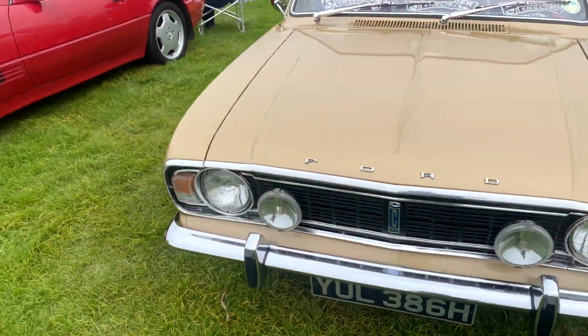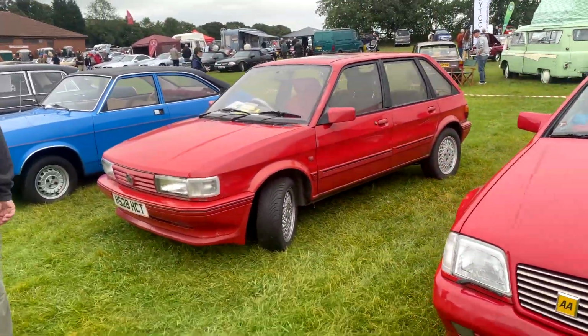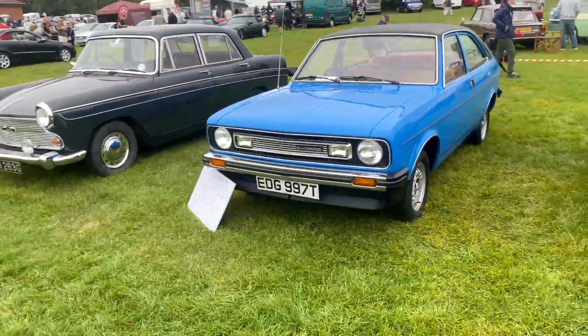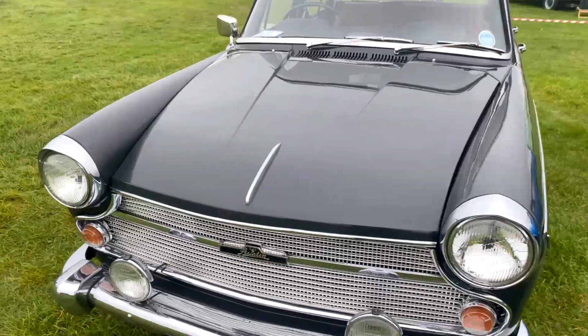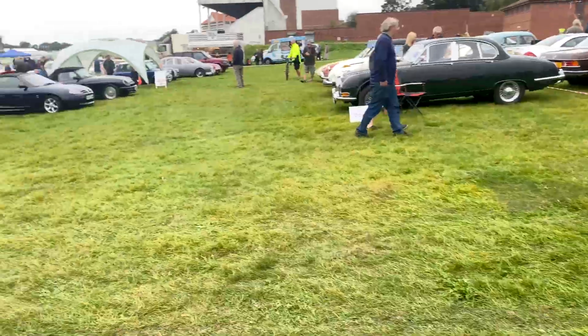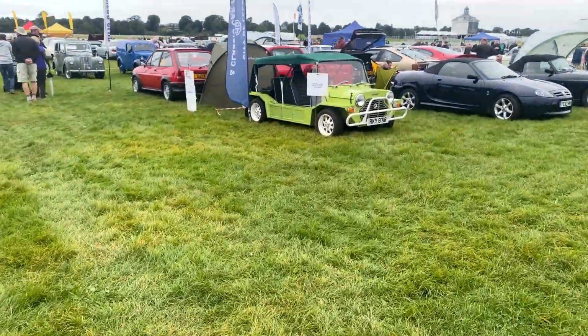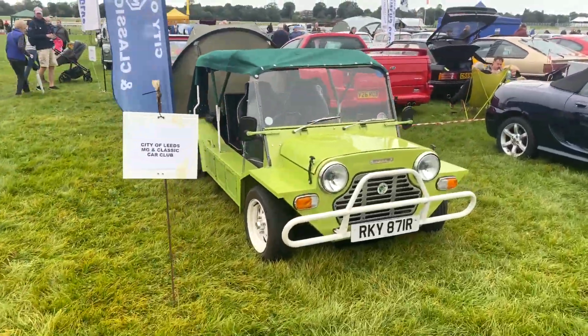Ford Cortina. Another one of them. Oh, Maestro. Yes, MG Maestro. Very nice. Next to a Morris Marina 3-door. We've got another Austin. Let's have a look over here. Is this another Moke? It is another Moke.